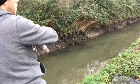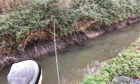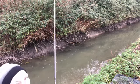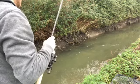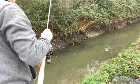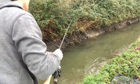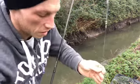There you go. That's a better fish. Give me a bit of a bend in the rod, didn't he? Oh, mate. Is he really fighting on this little river? It's a terrible camera view. But there we go. You see him? This little tiny river, he's definitely doing that little plow around. Lift up, swing in. Look at that, beauty.